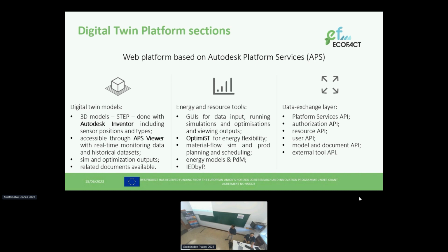We organized this platform in 3 blocks. The first one is the one with digital twin models, which are basically 3D models done with Inventor, in our case, but Inventor can host different formats of data. These digital twins are accessible through the Autodesk Platform Services viewer. You can see the real-time monitoring of the data coming from the sensors and also the historical data sets, because in our 3D models we integrated the position of the sensors along the production lines or the machinery that we modeled. We also use this section to visualize the graphical outputs of the simulation and optimization tools that we integrated into this environment, and we can also host relevant documents of the factory.